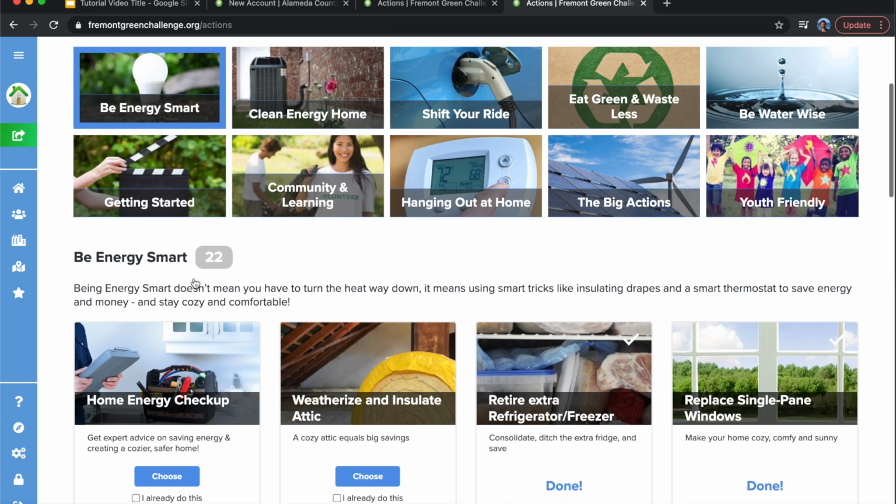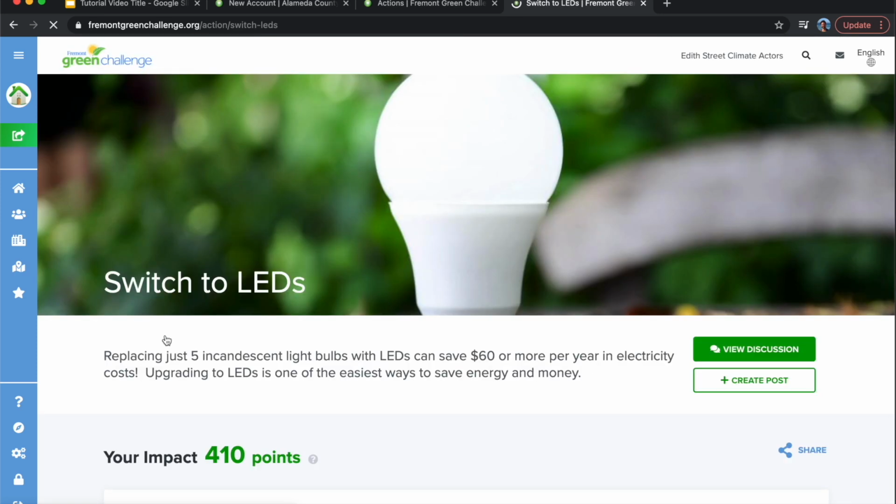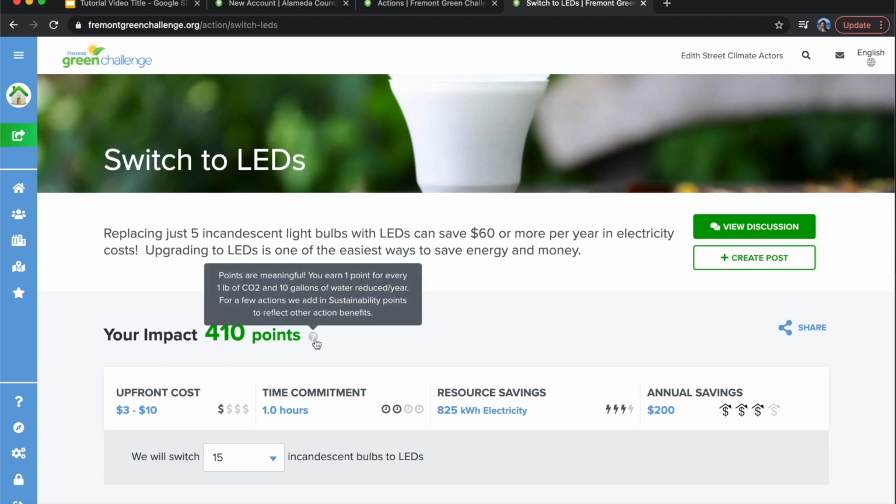To take an action, you can click on its action tile, for example, switching to LEDs, to learn more. Here, you'll be able to find a wealth of information from the impact that you'll have in points, which are meaningful. Points are tied to 1 pound of carbon or 10 gallons of water reduced each year. So the more points you get, the more of an impact you make. The bigger actions have bigger points associated with them, etc.